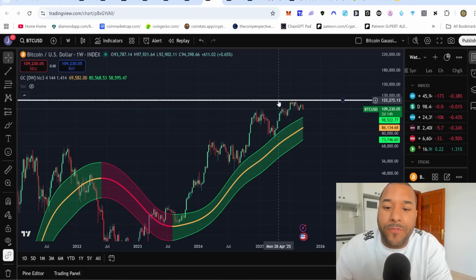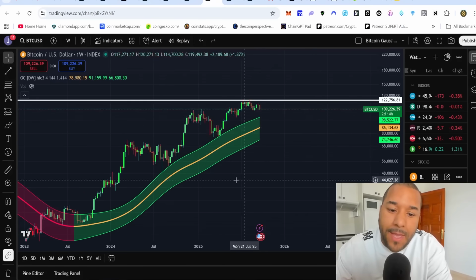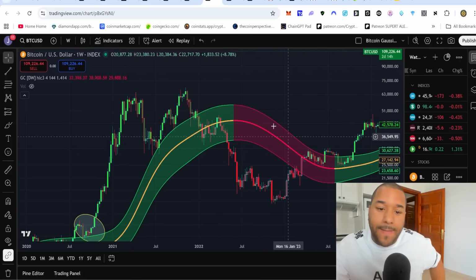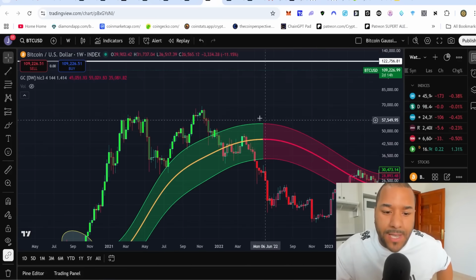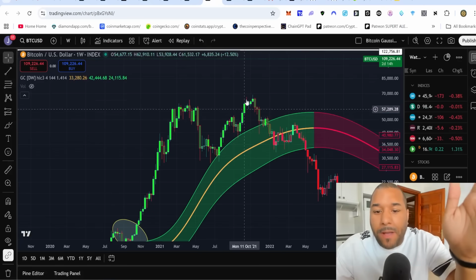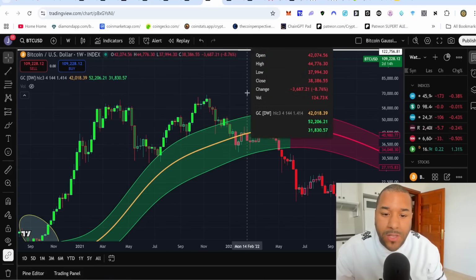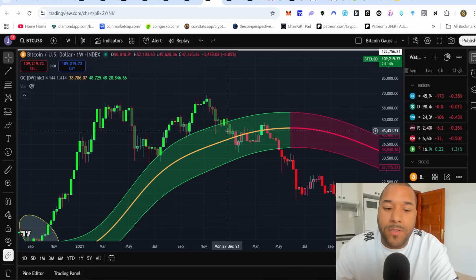Gaussian channel, right? The only time we've ever entered this Gaussian channel is when we've been in a bear market or coming out of a bear market. And this is on the weekly time frame. This is clean. This one gives you no false signals. Take a look. You may see one here where we had a wick, but we bounced off it, right? Bounced off it. I'm talking green. I'm talking a candle inside. When you see a candle inside the Gaussian channel right here, this confirms you've missed the top.